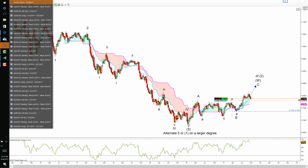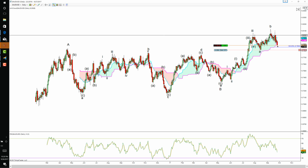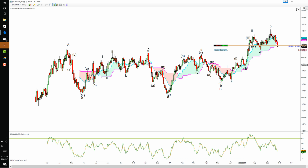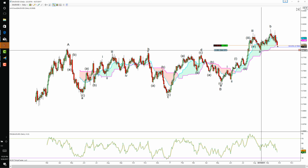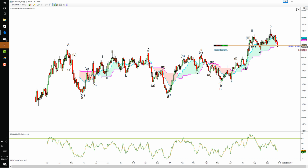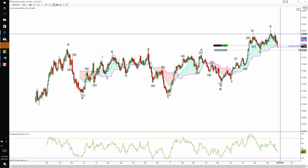So let's look at it on a smaller time frame, if I can find it. There it is. So as you can see, I'm down, but I have a 1, 2, then a 1, 2, 3, 4, 5 of 3, and now this is wave A of 4, B of 4. I have C of 4, where I'm expecting support at around 78.54, which is pretty much the current level.